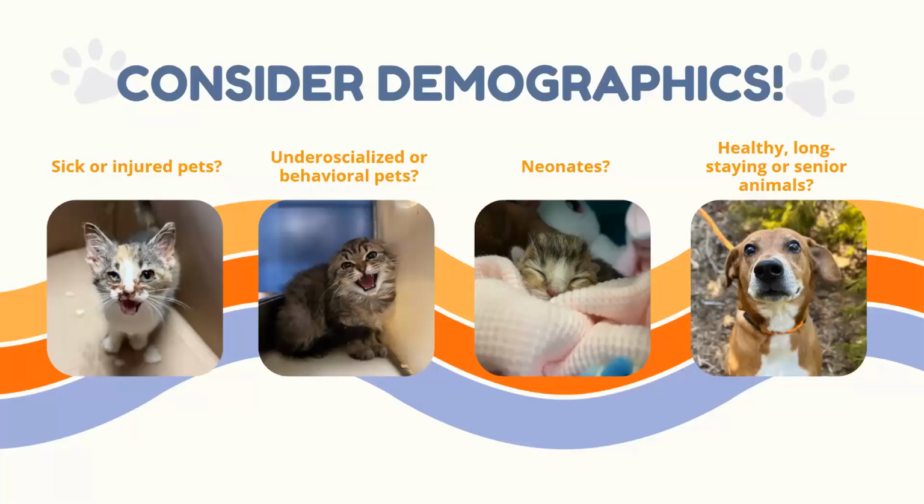So again, if you're looking at fostering, we have hoped that you have done that soul searching, you've done all of the logistics of your home environment. And so now you can consider the demographic that you can open your doors to. You'll see a lot of cats on here. We do need a lot of cat fosters, but our dogs always need it as well.